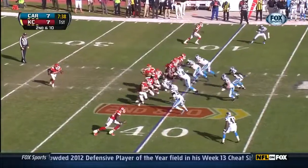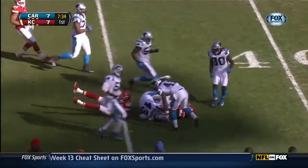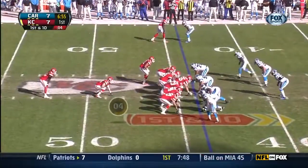2nd and 10. Pure 2 tight end formation. Cutback play. There's the lane. Oh, there it is again. Gashes for Charles and the Chiefs.